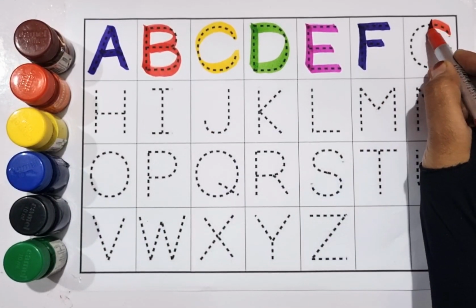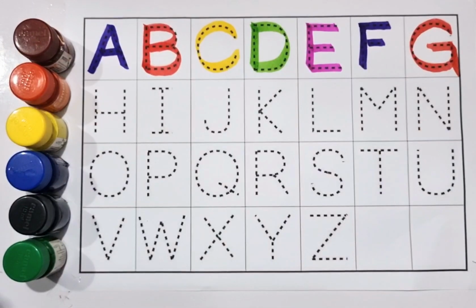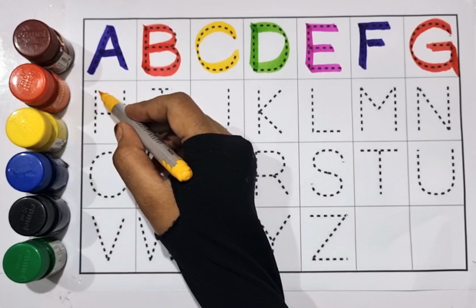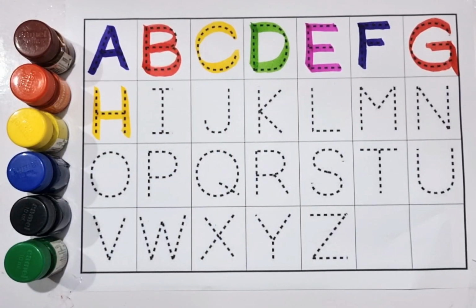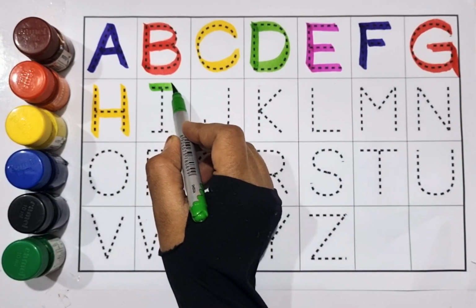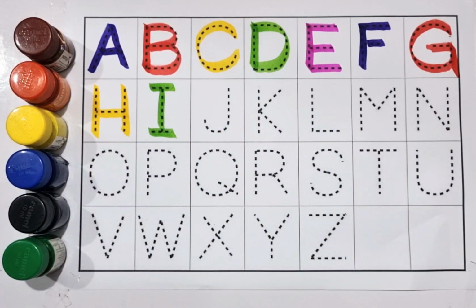Red color, G for goat. Yellow color, H for hen. Green color, I for ice cream.